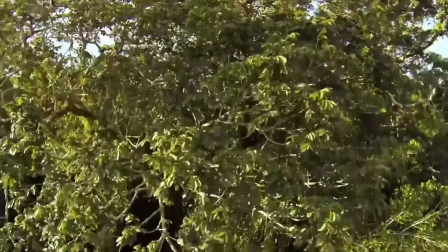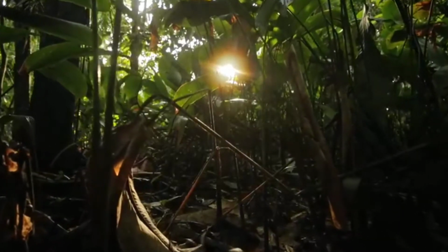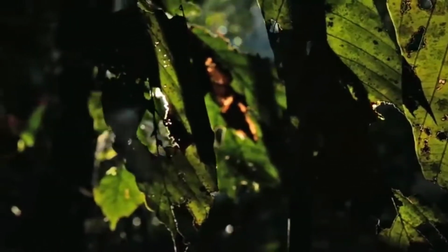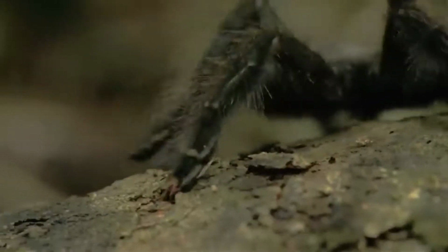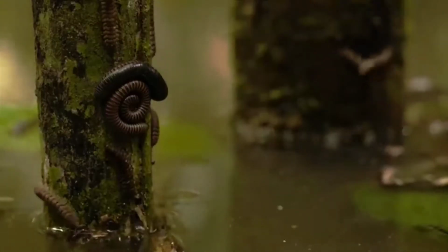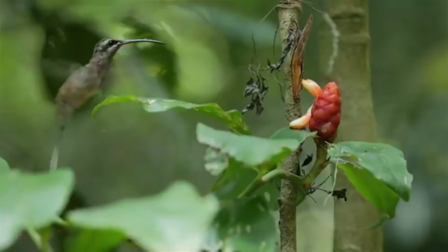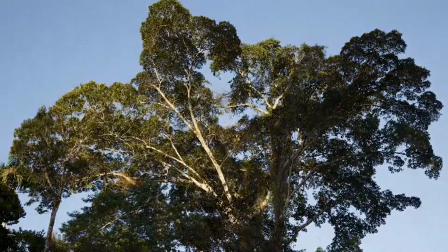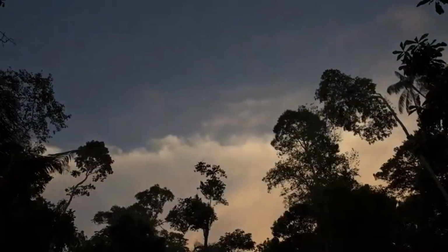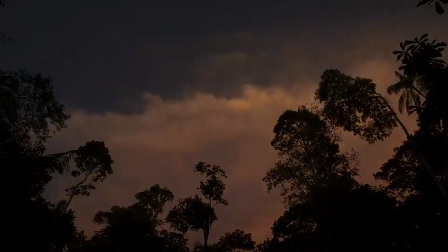Giants like these form a dense canopy, shutting out the light on those who dwell below. But within these dark halls, life can be found in such extraordinary abundance that only a fraction of its members have been counted. And this is with good reason, because survival below the treetops is often to remain hidden.